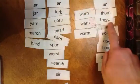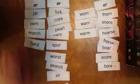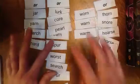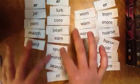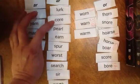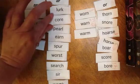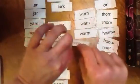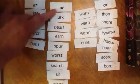Let's see if we have it sorted properly by sound, because this is a really challenging list. We have R: jar, yarn, march, and hard. Perfect. Nice. That one was very straightforward. Now we have the one where the vowel sound is being robbed by the R. Lurk, core. You know what? That one is not right, because that is obviously an OR, so we need to move that sound over here. That's why we recheck. Let's try it again.